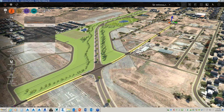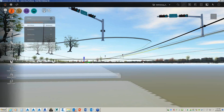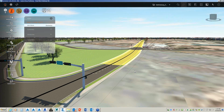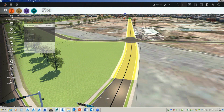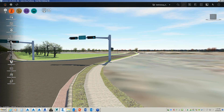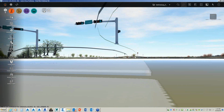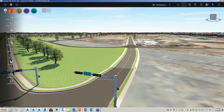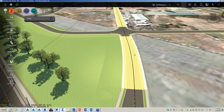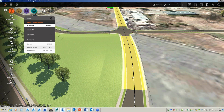So now I'm going to zoom in a little bit. We go up underneath that road. So right now, if I pick on that road, let me just zoom in. You notice the details for my curb and gutter, sidewalks. Let me just pick on that road again, right click, and then I can also add a culvert in. So in terms of adding a culvert, it'll take a second here. Just zoom around to this.